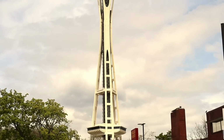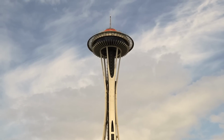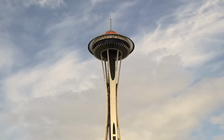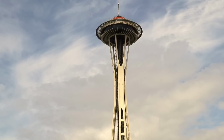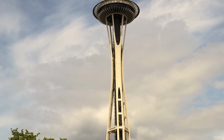It's the 60th anniversary of the Space Needle this year and the Seattle World's Fair, so they have painted the top back to the original orange. During the fair, it was all painted that color. The Astro White was only used as trim. Originally during the World's Fair, they had a gas flame that shot out of the top of it.